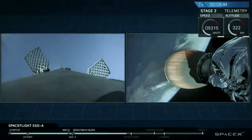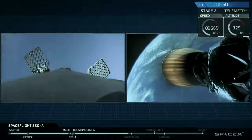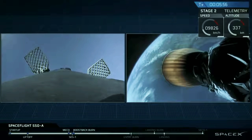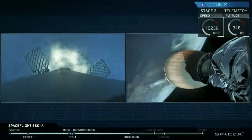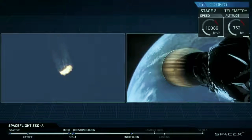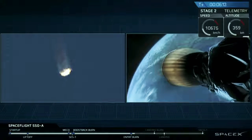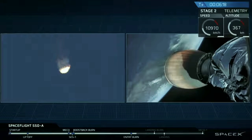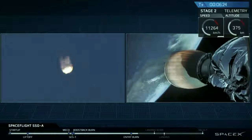So coming up in just a few seconds, we'll be initiating the re-entry burn. This is designed to slow the rocket down as it re-enters Earth's atmosphere. Then just a couple minutes later, we'll perform the final burn, also known as the landing burn, and that will decelerate the vehicle to a gentle landing atop of our drone ship. So there's the visual confirmation of that re-entry burn. This will last for another 10 seconds.